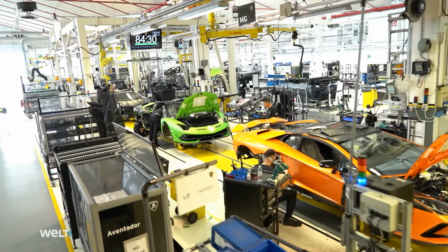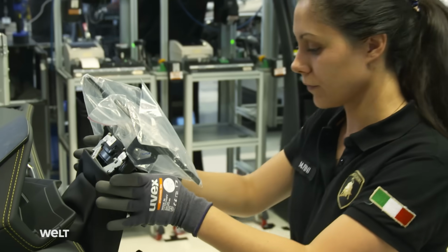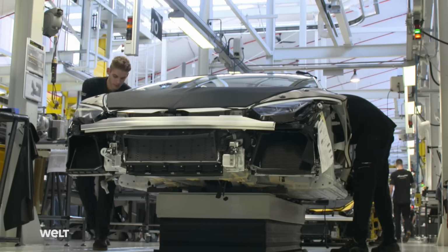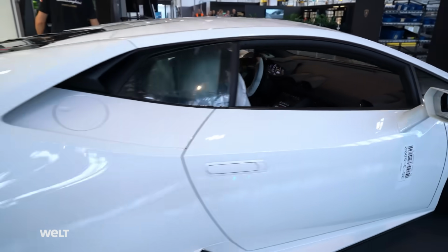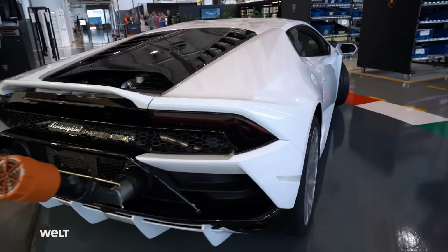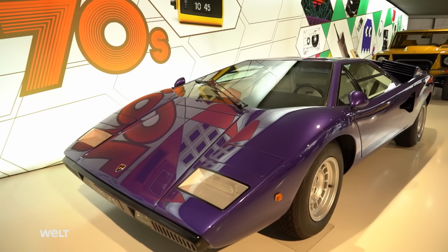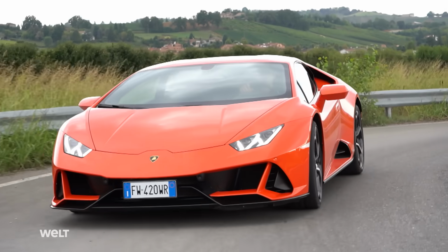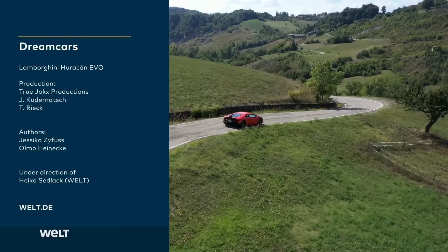Lamborghini doesn't merely produce vehicles. The factory's 1,800 sports car experts have gasoline in their blood. The luxury cars that leave Sant'Agata Bolognese are full of Mediterranean temperament. After more than 50 years in the history of the automobile, these fighting bulls still bring out the wild side in every sports car fan.